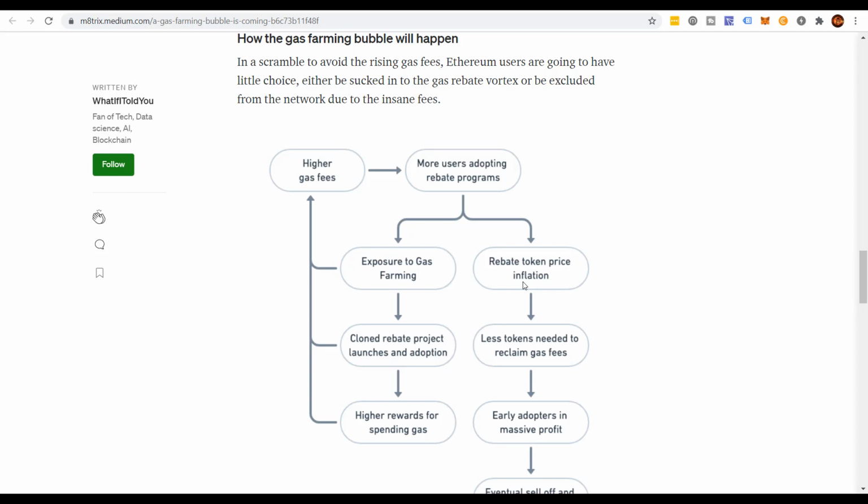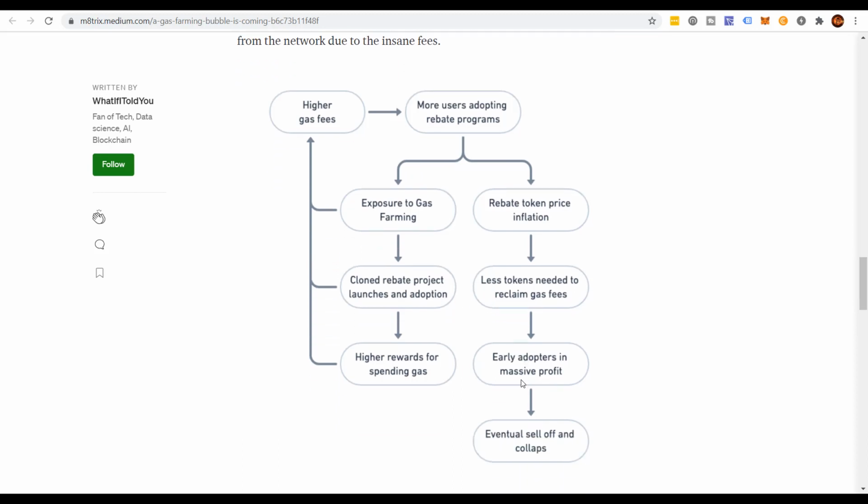And right here, this is just wrong. He says the rebate token price is going to inflate, less tokens needed to reclaim gas. That doesn't even make sense. Early adopters, massive profit. This is true. As people come in, more people are going to buy these tokens. There is a potential for massive profit.